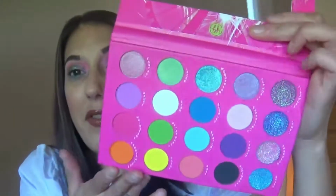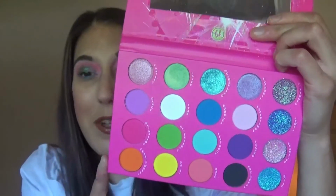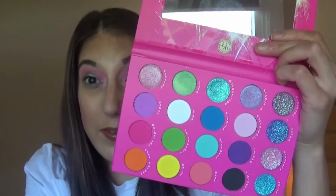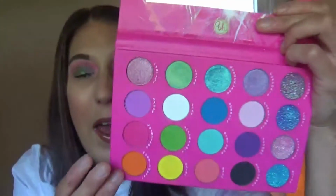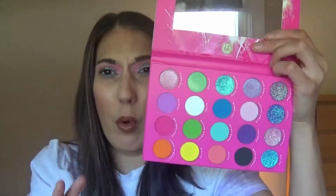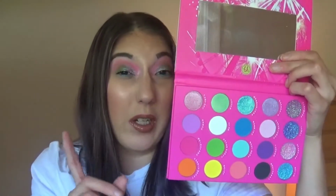Number 3, I ranked the newest Midnight Festival palette, which I am wearing all over my eyes today. And you might be surprised about this, but I just figured this formula compared to the Weekend Festival, which I'll show, is definitely different, and I'll go over it more in a review video because I do want to do a review on this. I think it's really important that you know the difference.